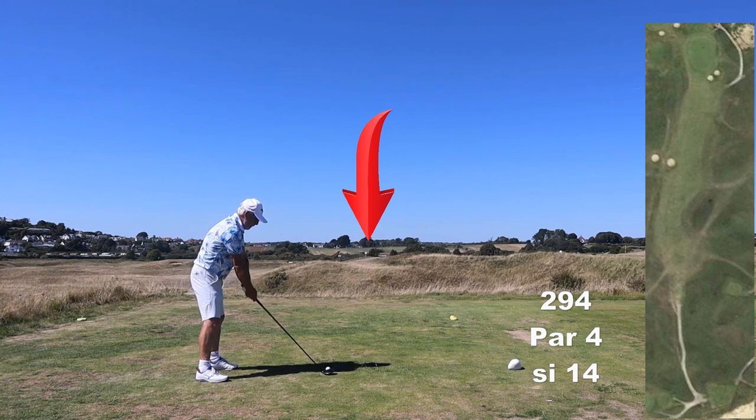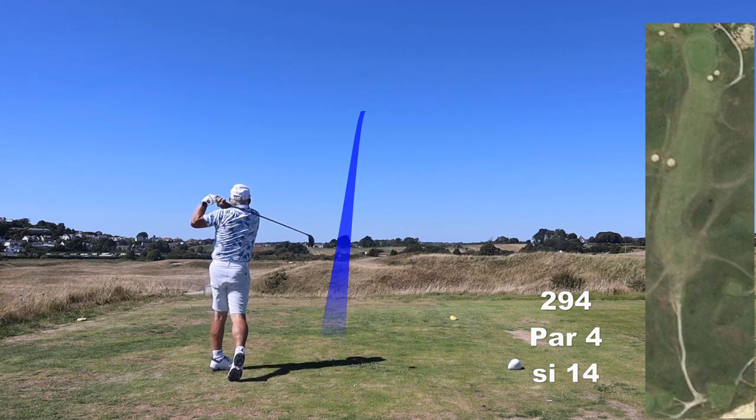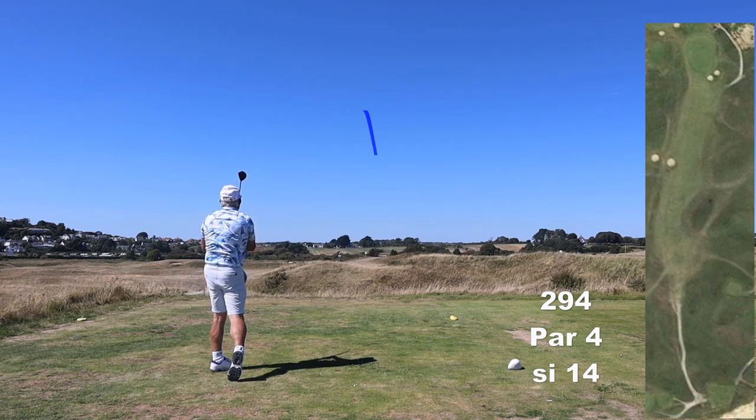Well, 13 is a short one, so I'm using any excuse I can to get a 3-wood in my hand and hopefully hit straighter shots. Sadly, that isn't one of them.